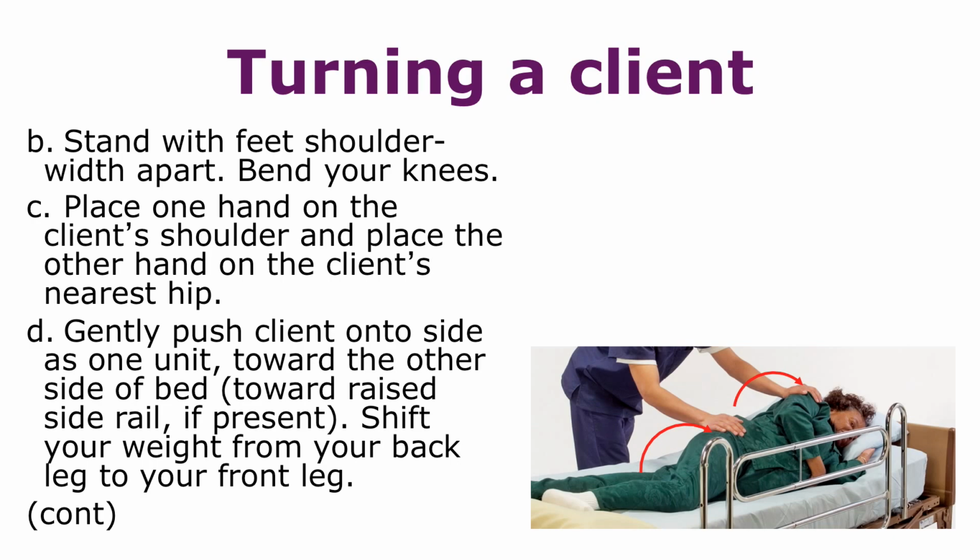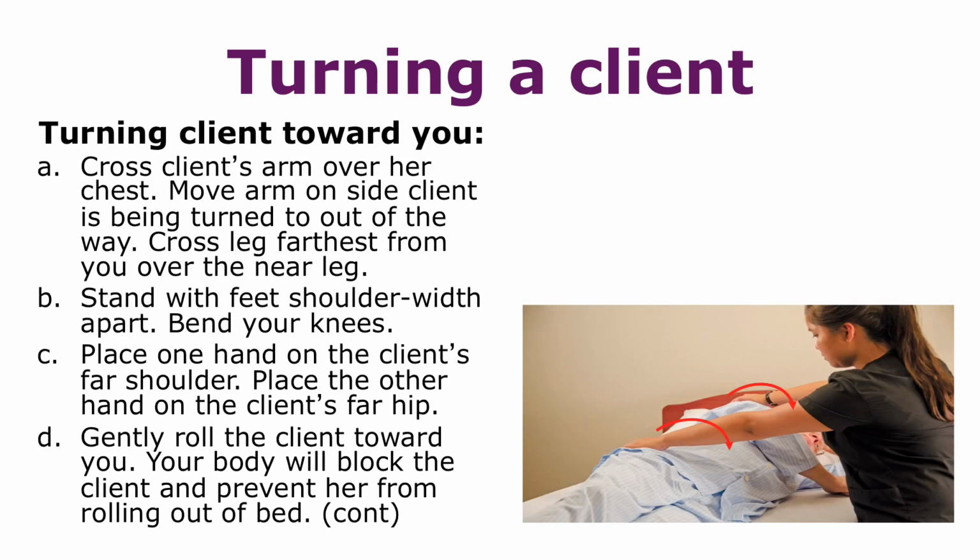Then what you're going to do is stand with your feet shoulder width apart, bend your knees, straighten your back, place one hand on the client's shoulder and place the other hand on the client's nearest hip. Gently push the client onto the side as one unit towards the other side of the bed, toward the raised side rail if present, okay? Now shift your weight from your back leg to your front leg, okay? This is why you have to have one foot a little bit forward of the other.